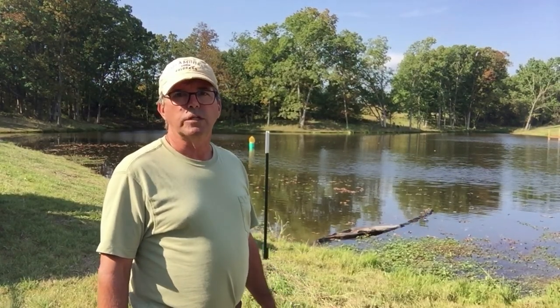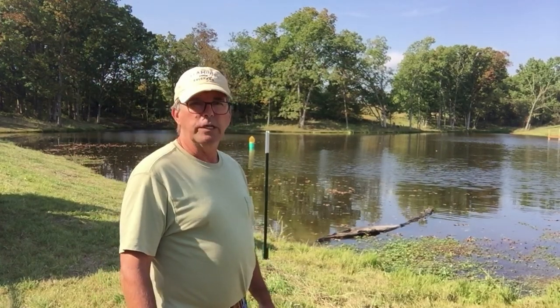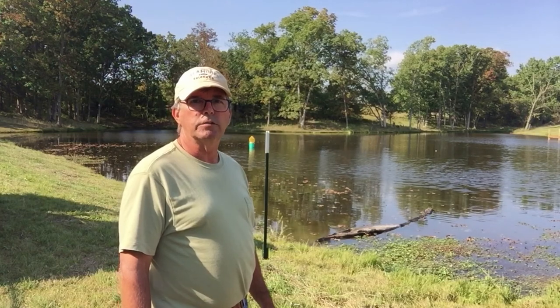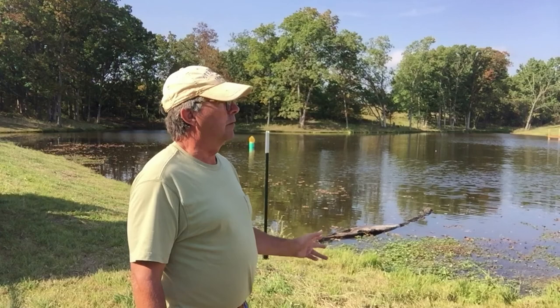our forage fish either. We've got minnows and shiners and bluegill, hybrid bluegill and red ear, and catfish. We don't want to lose those either. You spend a lot of money on getting these fish.